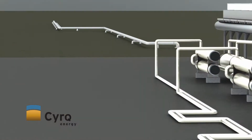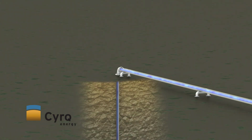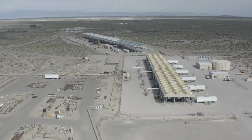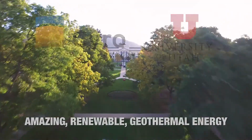The geothermal brine is then re-injected back into the ground through the injection wells. This completes a 100% closed-loop use of the geothermal brine, which is only used to transport heat from the earth to be converted to electrical energy. The geothermal power used by the University of Utah is one of the most consistent and reliable sources of green, renewable energy.